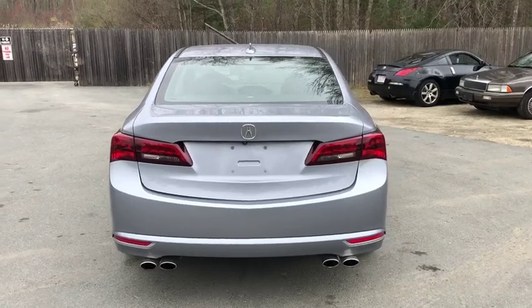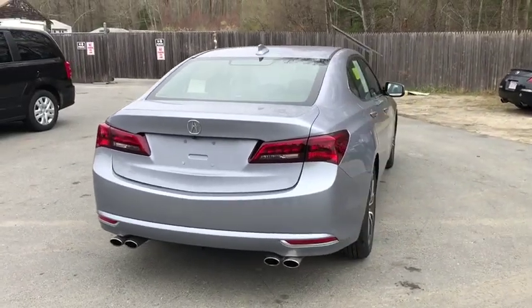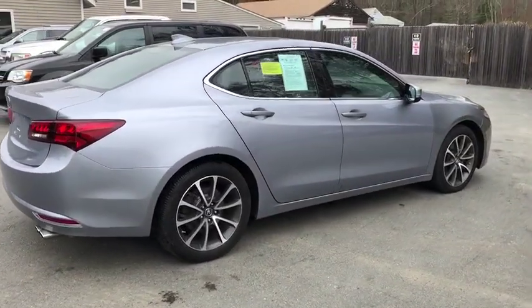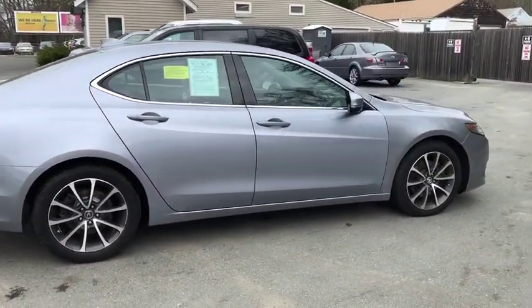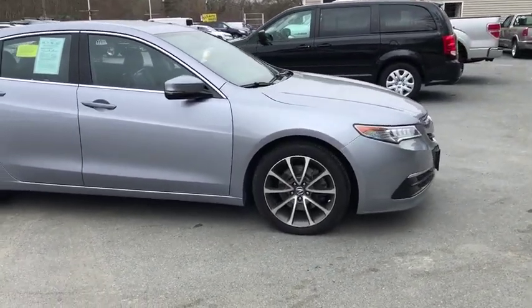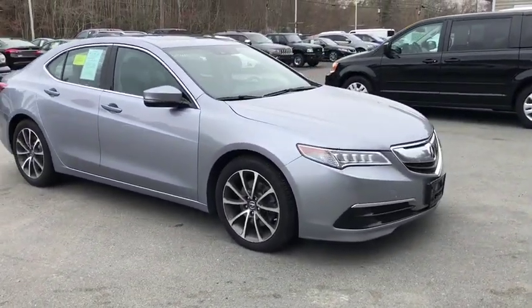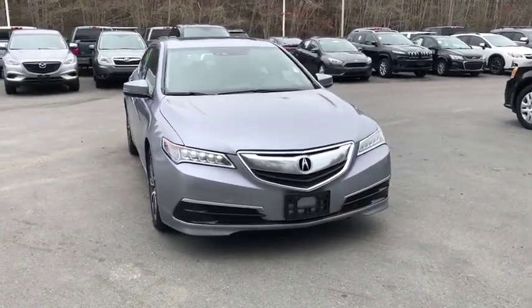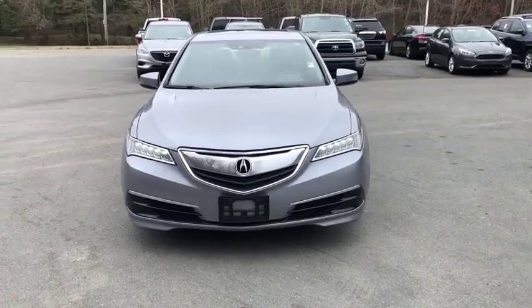The 2015 Acura TLX. The Acura TLX impresses drivers with its nimble handling, great fuel economy, and long list of high-tech features. It comes with an extremely quiet interior, spacious front seats, and smooth ride quality. This vehicle has less than 55,000 miles. Here are some of this vehicle's great options.